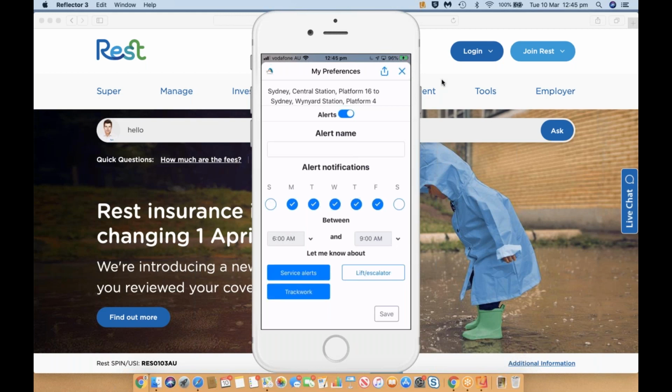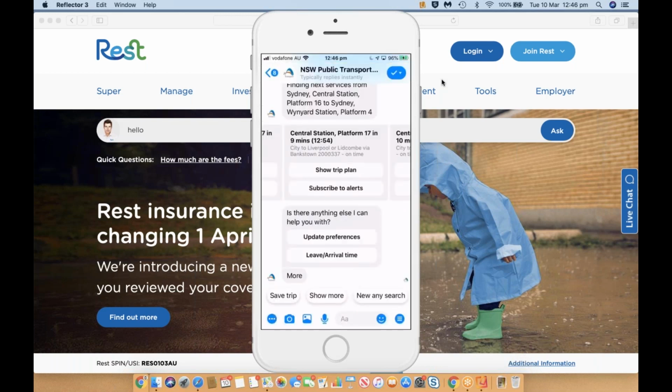And then if I hit save, I won't at this point, but if I hit save and gave it a name, the bot then remembers my preference, and I'll get an alert if there's going to be a delay on my journey in the morning. So not only is the bot responding to me, but the bot now is becoming my assistant and alerting me of things that I want to know about. So the bot becomes, we know my preferences, and it understands what I like to do.